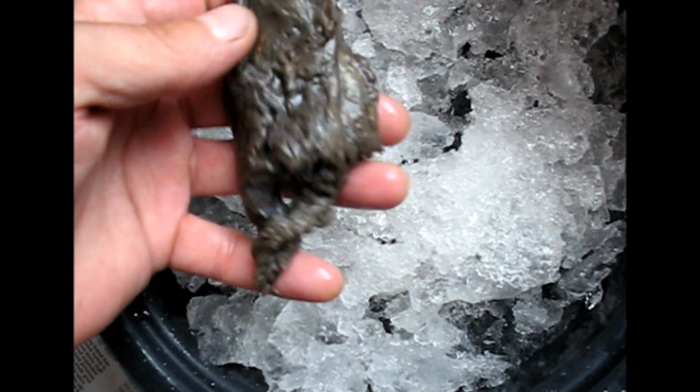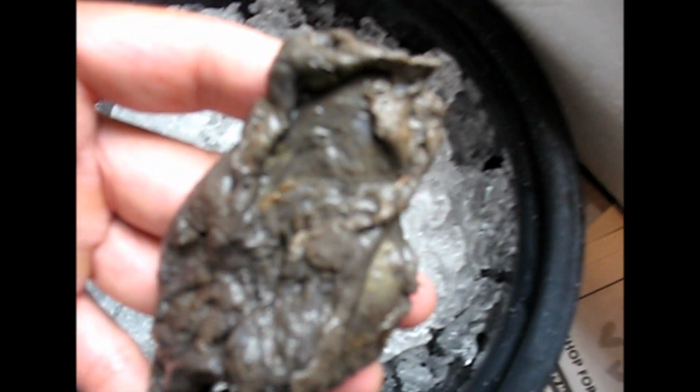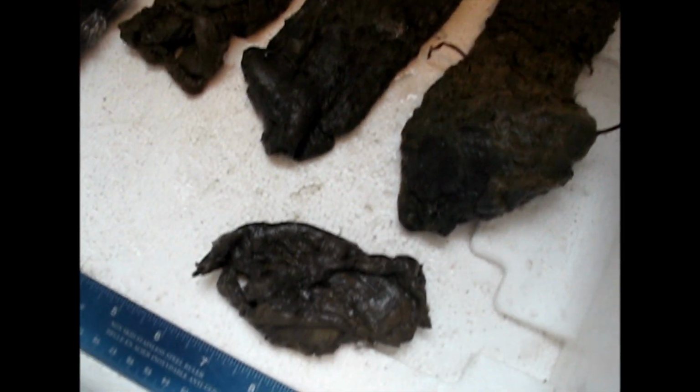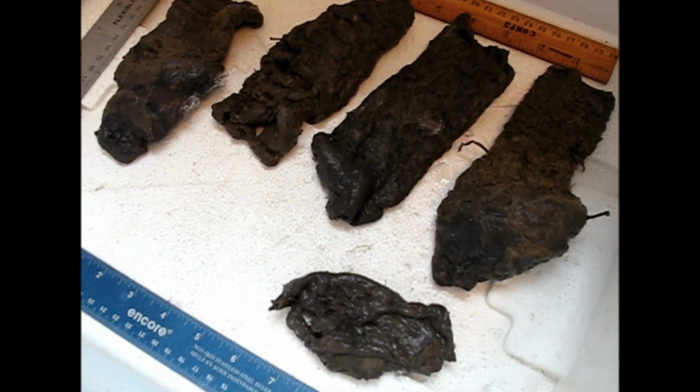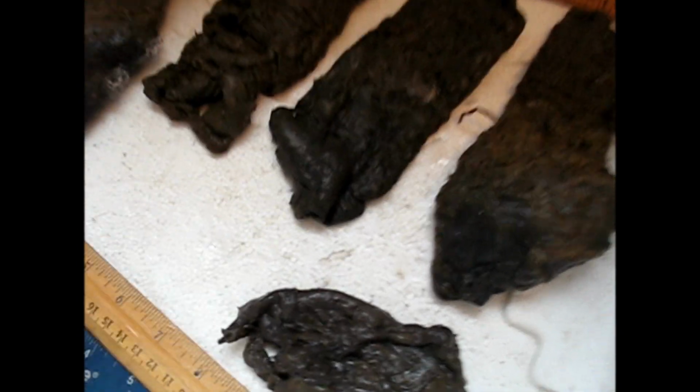Here we have a baby blob. Smaller formation. There you have it. Blobs from Nova Scotia.